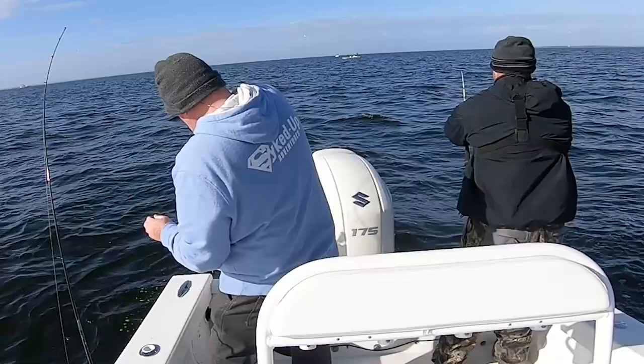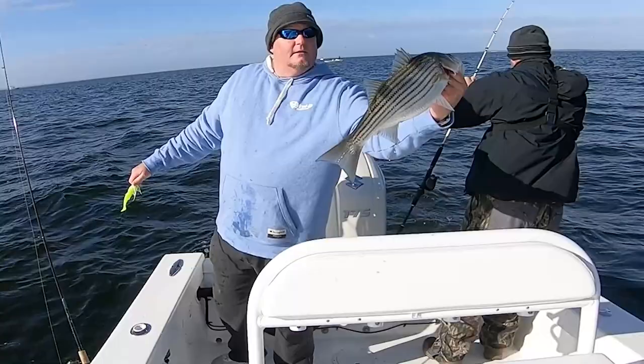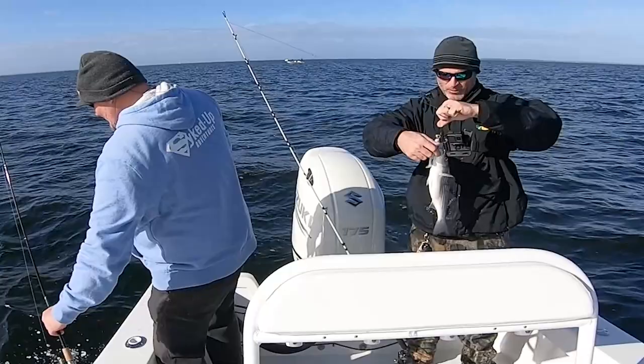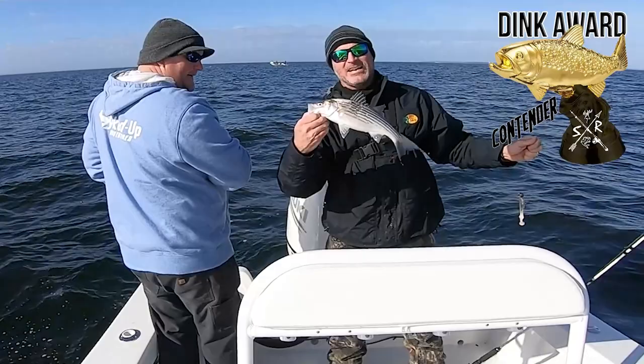These are fine little fish. Look at that guy. That's a nice 24-incher. Uh-oh. He's leading the Dink of the Day Award. I am holding the trophy so far. We haven't broken out the Dink of the Day Award since our last trip, in December last year. January? Unfortunately, that's what they were catching.